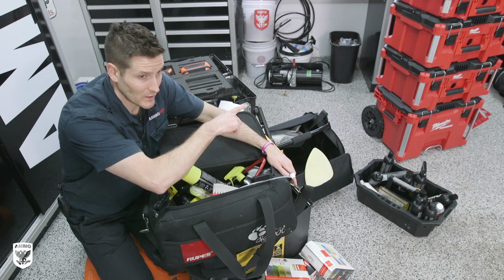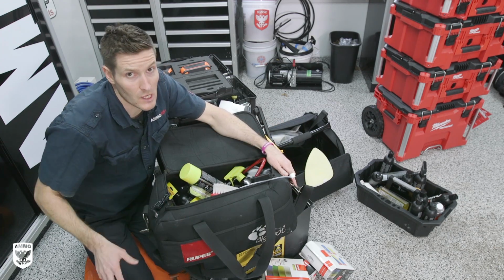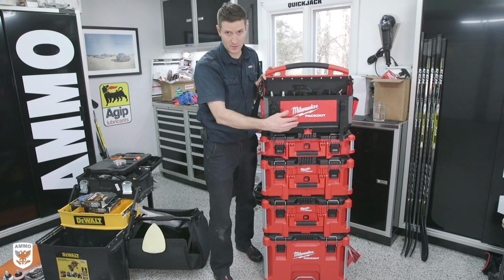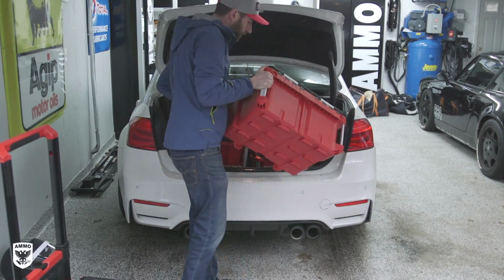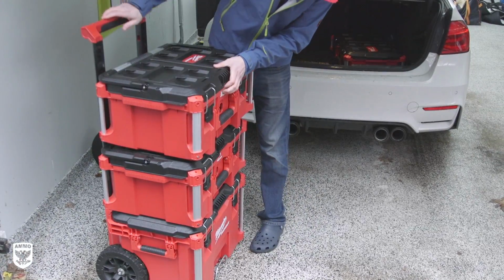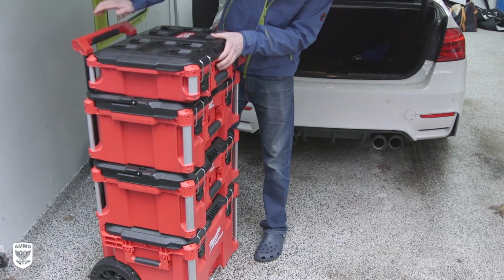Let's go look at something way cooler that can pop on and off, and I think you guys are gonna dig it. This is the Milwaukee Pack Out. I love the color system, obviously black and red, that's my colors. And you can actually change all of these things out except for the bottom one. The bottom one is, of course, the base of the whole entire unit.